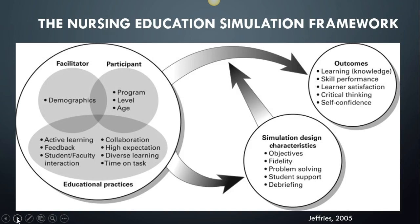The Nursing Education Simulation Framework has 5 conceptual components, each of which is operationalized through a number of variables. The 5 concepts include: first, teacher factors; second, student factors; third, educational practices that need to be incorporated into the instruction; fourth, simulation design characteristics; and finally, expected student outcomes.